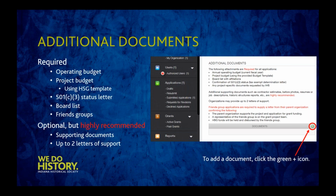additional documents that you think will help strengthen your case. This could include contractor quotes, before photos of collections care. It can include pictures of the items which you would like to have restored or stored in protective boxes. This could be a historic structures report. Please be judicious in selecting your attachments. You do not want to fatigue the reviewers. However, if you think that this will support your case and provides context for what you're requesting, include it.